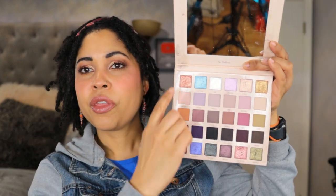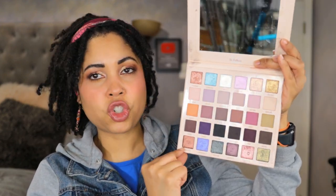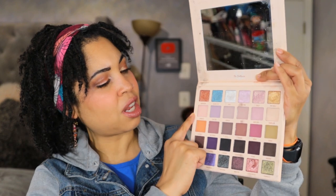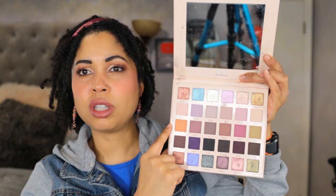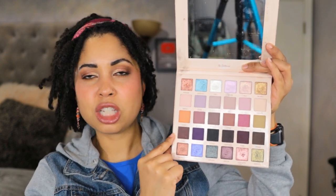August. This palette is $45. Blend Bunny Cosmetics is vegan and cruelty free, and this palette is made in China. It has a shelf life of 24 months. Now, what I'm gonna do is insert some pictures of the swatches. So as you can see, there are 2 rows of shimmers, and then we have some graduating shades from the transition to the deepening and the smoke shades.